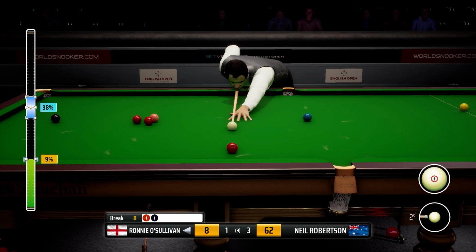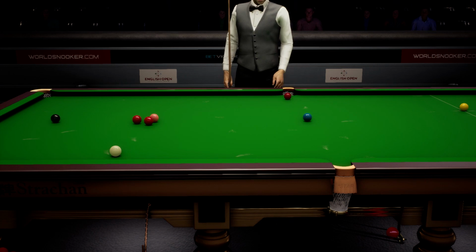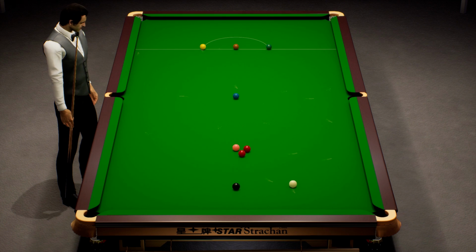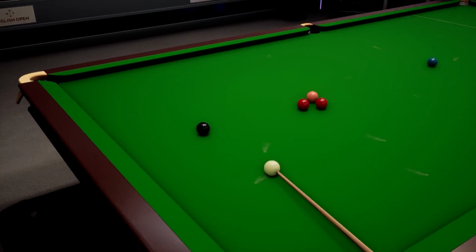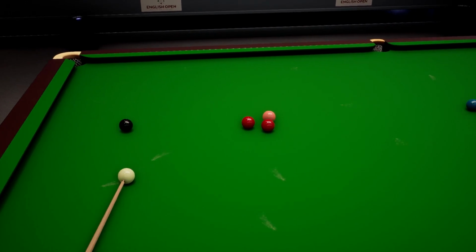Here, the only red we can leave is the one we're playing. Well, that's right in the heart of the pocket. You'll be thrilled with that. Right. We need to have a look at these reds. How are we going to deal with them?